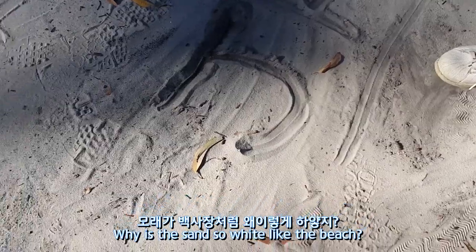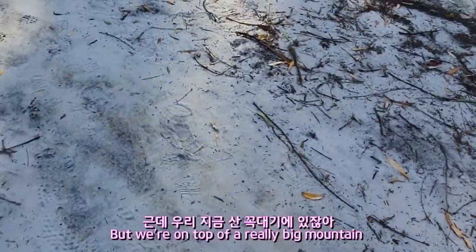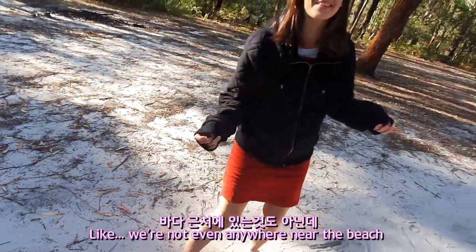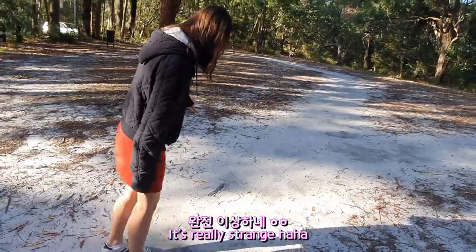Sand is so white, like it's like beach. The beach, yeah. But we're on top of a really big mountain. Like we're not even anywhere near the beach. It's really strange.